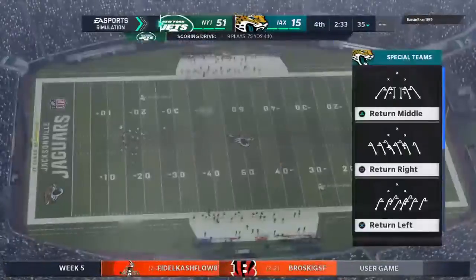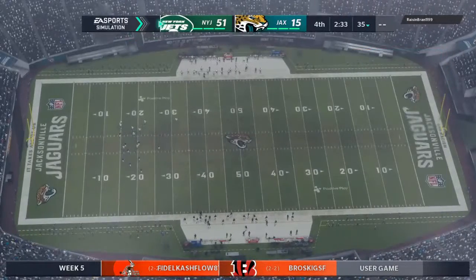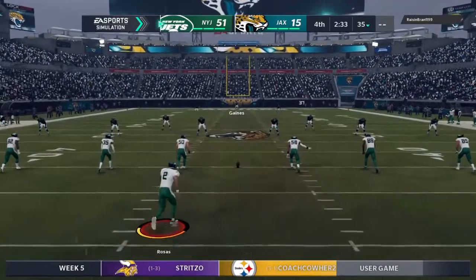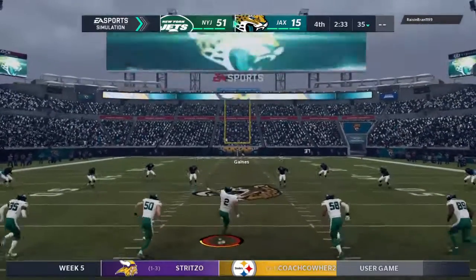And he knocks it through. Makes the score Jets 51, Jaguars 15. Now after the touchdown, here's Rosas on to kick it away.